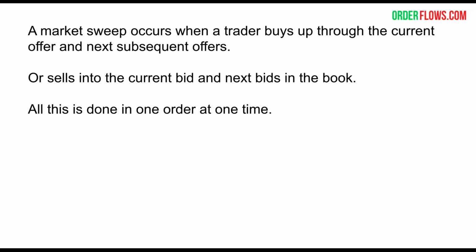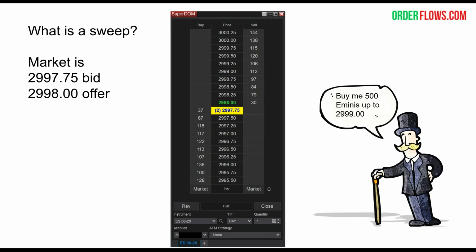But what a market sweep is, it occurs when a trader buys up through the current offer and the next subsequent offer, or sells into the current bid and the next bids in the book. And this is done on one order at one time. So for example, right, we're all familiar, this is a trading dome. Okay, what is a market sweep?